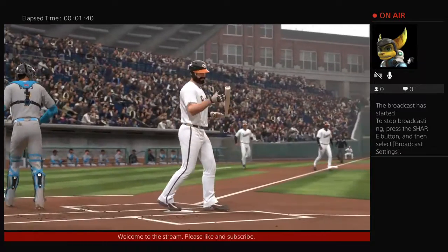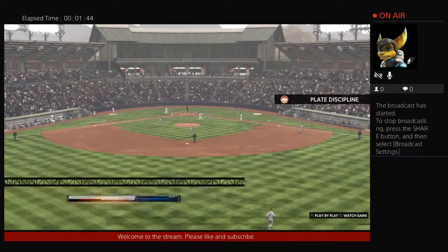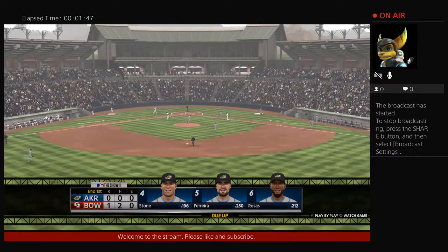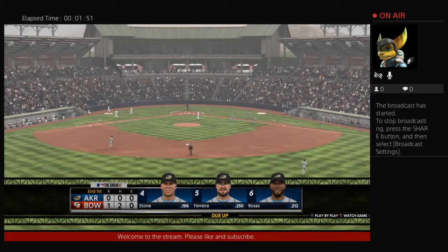Chased with 2 strikes, and that will retire the side. A run on 2 hits, and they lead 1. Move ahead to the top of the second now. Bay Sox lead this thing 1-0.